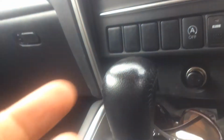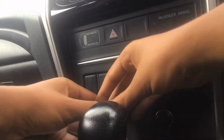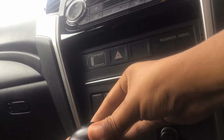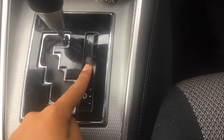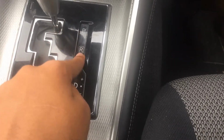The second thing not to do in an automatic car, I'll show you the second thing not to do in an automatic car, is you never ever shift into reverse while driving down the road in an automatic transmission vehicle.